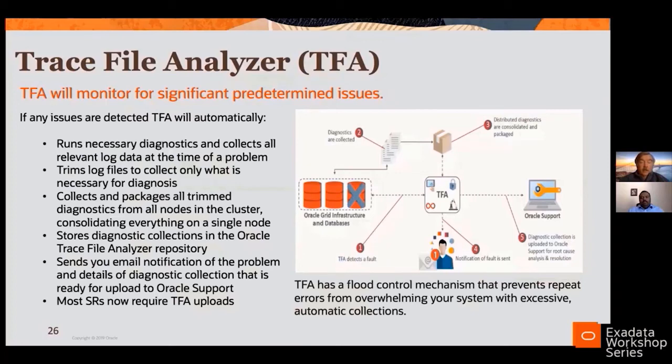TFA can automatically send you email notifications of the problem and notifications of the diagnostic collections that are ready for upload to Oracle support. Oracle Trace File Analyzer also has a flood control mechanism that prevents repeat errors from overwhelming your system with excessive automatic collections. Support has tools to mine the TFA-produced logs that automate the SR analysis and reduce the time needed to respond to a problem. TFA is part of the Autonomous Health Framework. The Autonomous Health Framework packages many diagnostic tools together and is a major focus area of Oracle development, including incorporating machine learning into the diagnostic process.